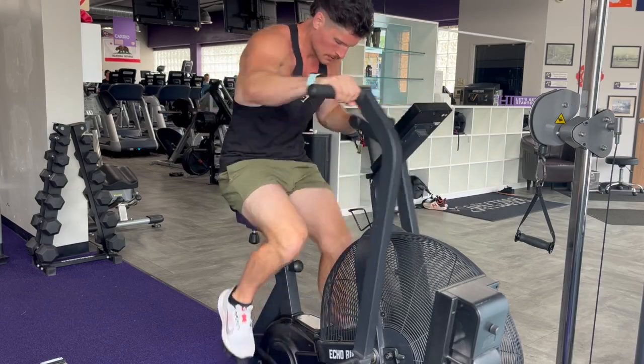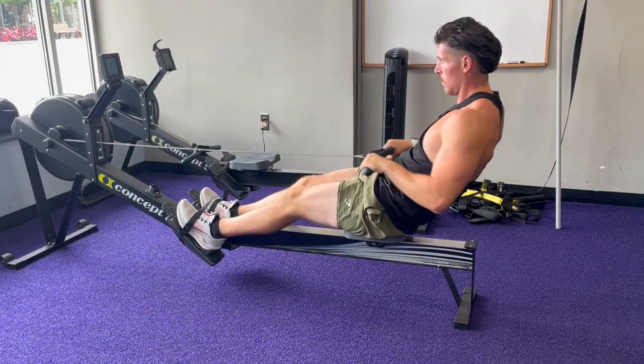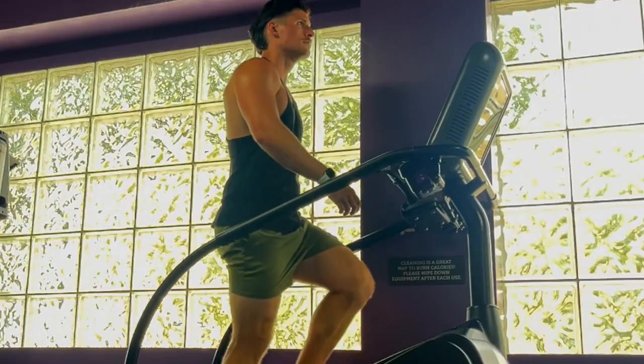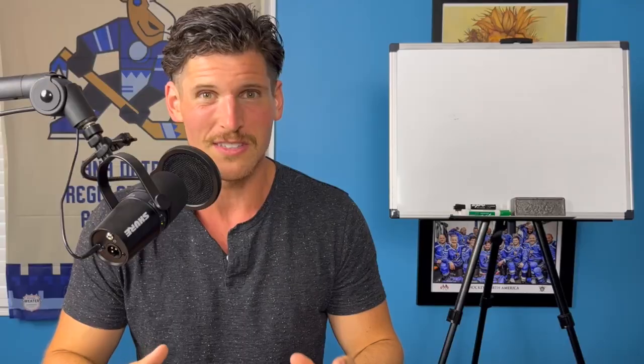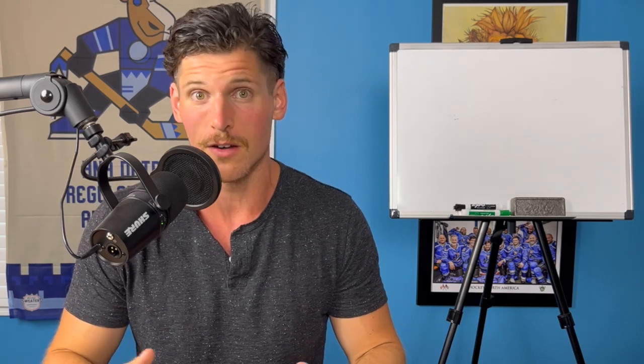Before we jump into the machines, there are two things that you're really going to want to know, even if you're not doing fat loss, even if your goal is to get in better cardiovascular health. Understanding these two metrics is going to go a very long way at tracking and measuring your performance in the gym or outside of the gym so that you're getting the most value out of your workouts.